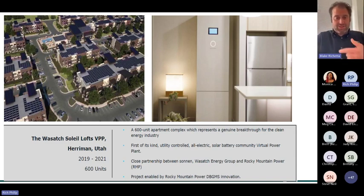So this slide shows that this was a 600-unit apartment complex known as a genuine breakthrough in the clean energy industry. It was first of its kind for the world, for real. A utility-controlled, all-electric, solar battery VPP where every single apartment has a battery in it, and Rocky Mountain Power controls that battery every single day. And that partnership was key. And then they expanded that partnership from just Wasatch, which was the developer of this apartment community, to the whole industry around Utah, multiple industries, building, residential, and solar, which is really cool.